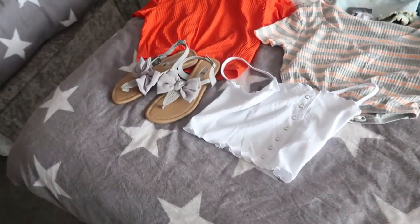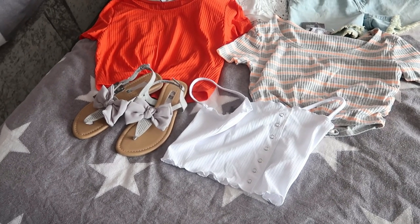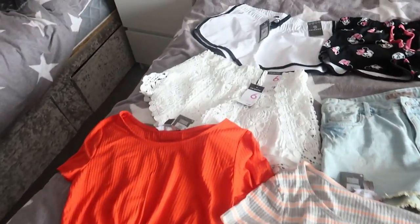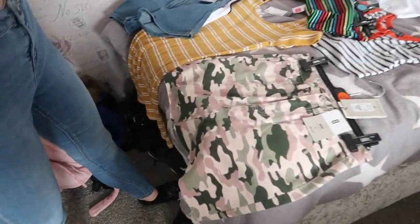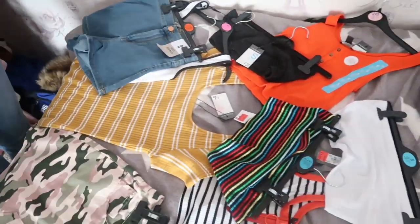What about you, Amy? I basically got some shorts, some tops, some sandals. That's nice. Ellie putting that one on. That white one, that's really nice. Mm-hmm. What is it? Shorts? Yeah, the shorts. Alright, cool. Go on, Tatey McTatey. What have you got? The same, but some dresses and some skirts and some shorts and some tops.